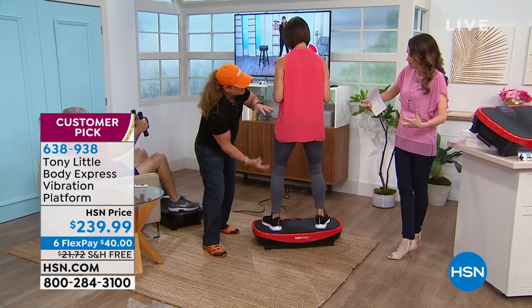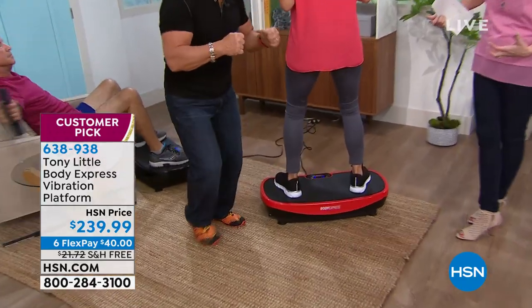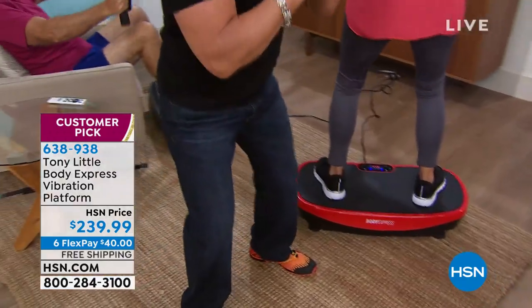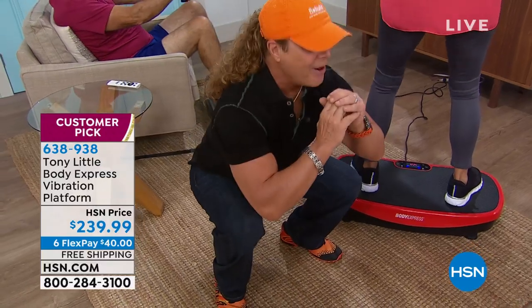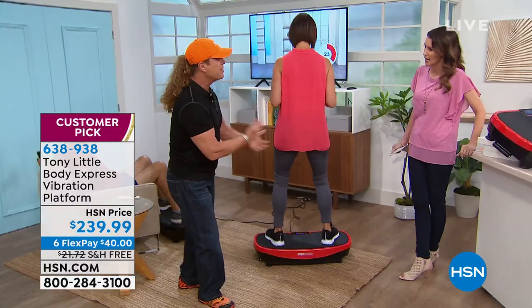For example, if you're working a larger muscle group and you're getting more range of motion on it, like if I go like this, I'm exercising my legs. If I go down into a deep squat, I am working more muscle. That is very simple how it is.